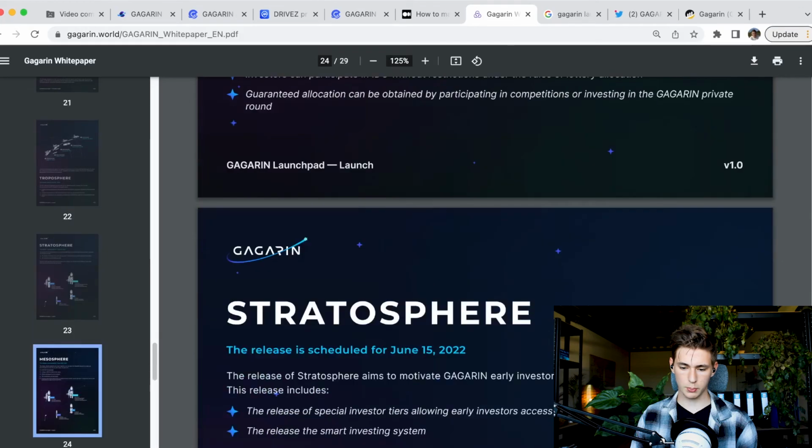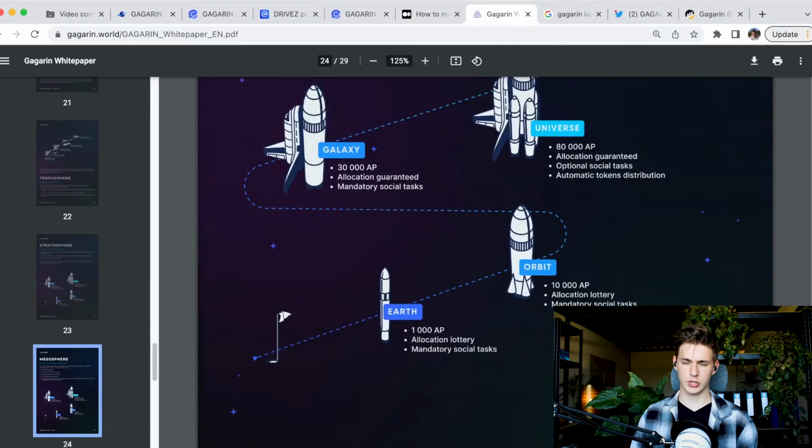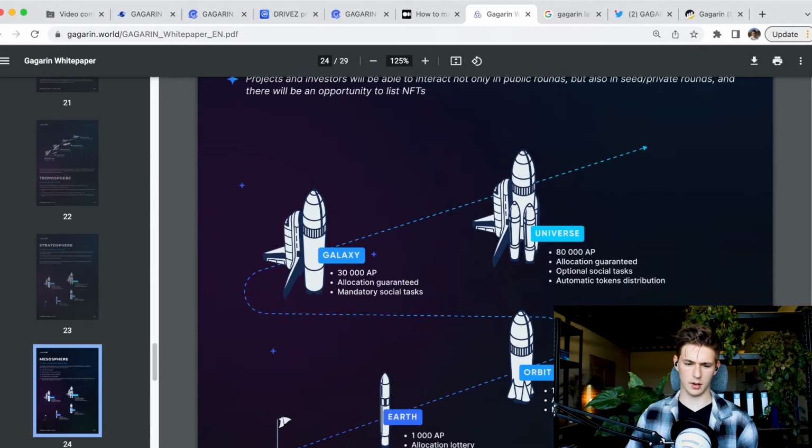So you can see the prices basically changing, projecting, of course, because the price of the Launchpad is projected to go down. So as popularity increases, the price of the token increases as well. Pretty straightforward stuff, and very interesting to see them projecting that in their white paper.